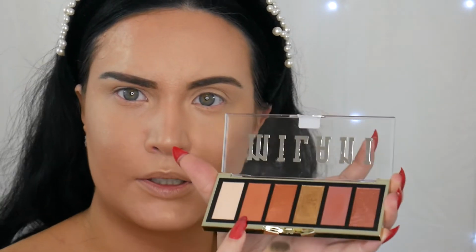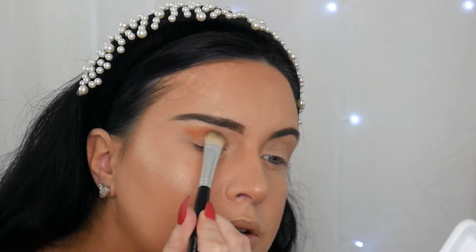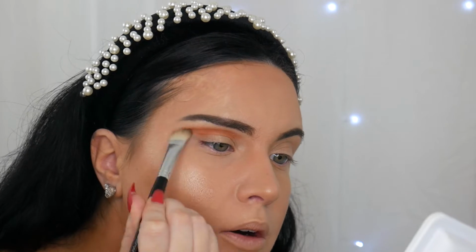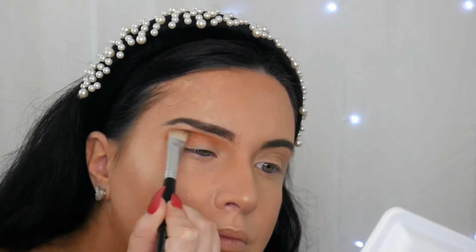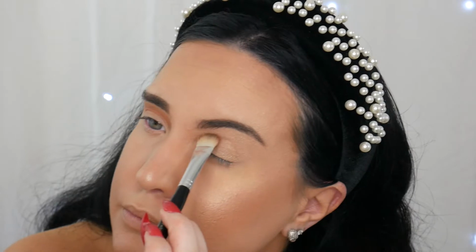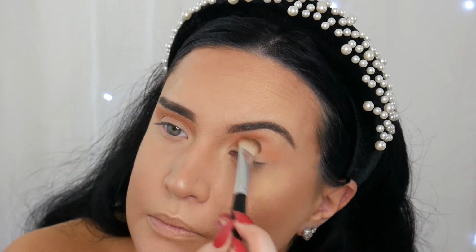So I think I want to start with this shade right here. These don't have names. Start bringing that into the crease slash transition area. Wow. That's really nice. The Prism palette, and I'm gonna go in with the shade Eden. Look how similar those colors are, wow.